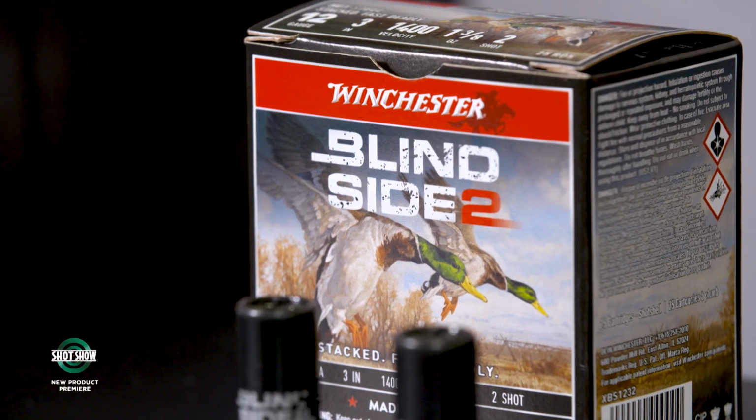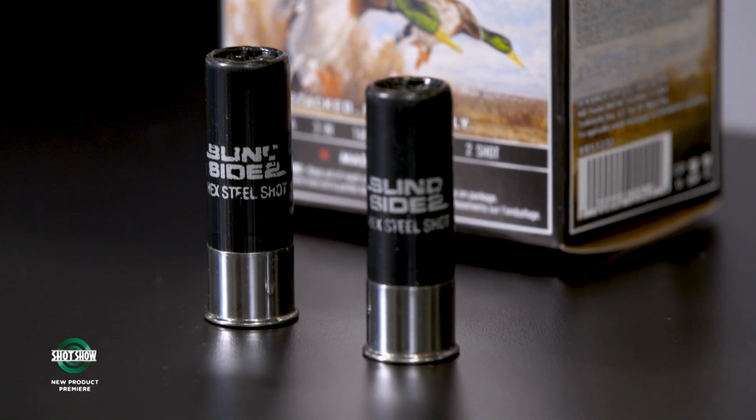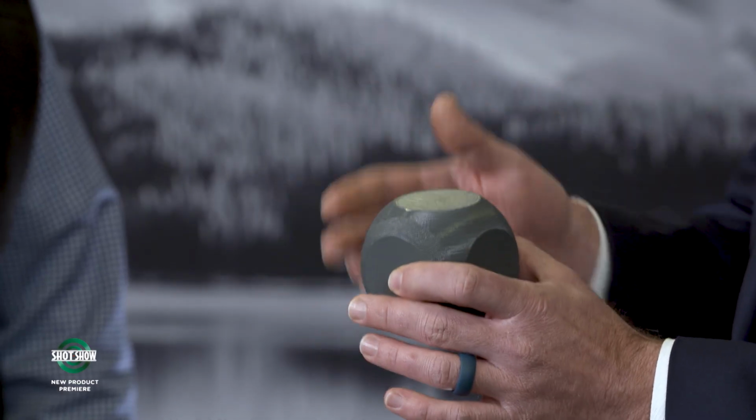Jimmy, let's start with the Hex shot. What have you done with the Hex shot that has taken Blindside 2 to the next level? Yeah, the biggest change is to the Hex shot. If you compare the old Hex shot to the new Hex shot, you'll notice the new shot has a much more consistent radius on all edges, and that helps it fly better through the air. Okay, more aerodynamic, obviously, being round, right? It's more similar to round shot, but it still has the Hex shape, those flat sides.